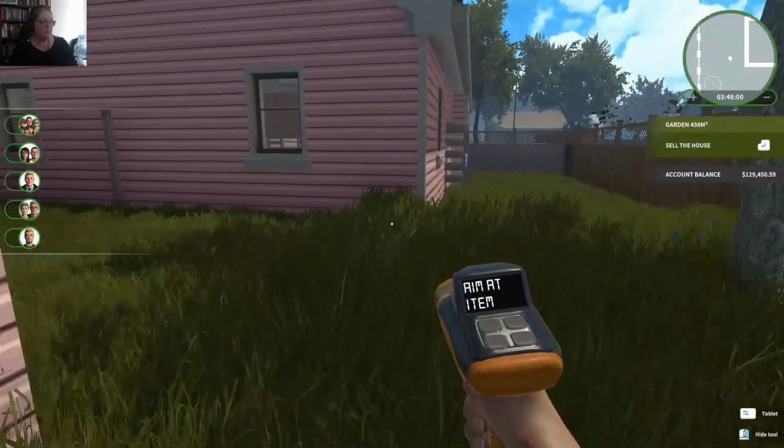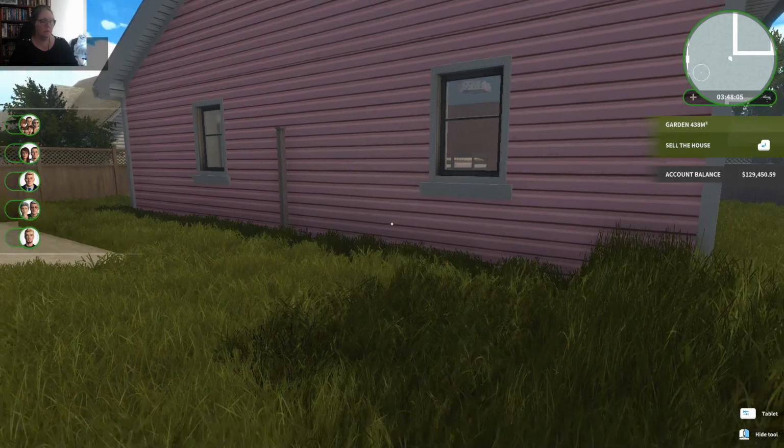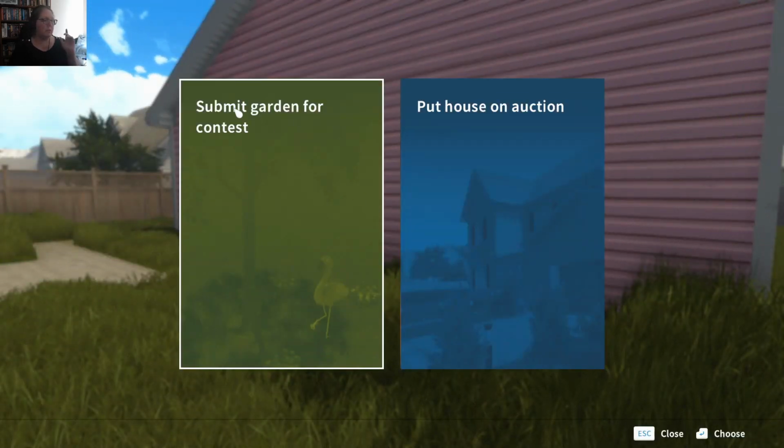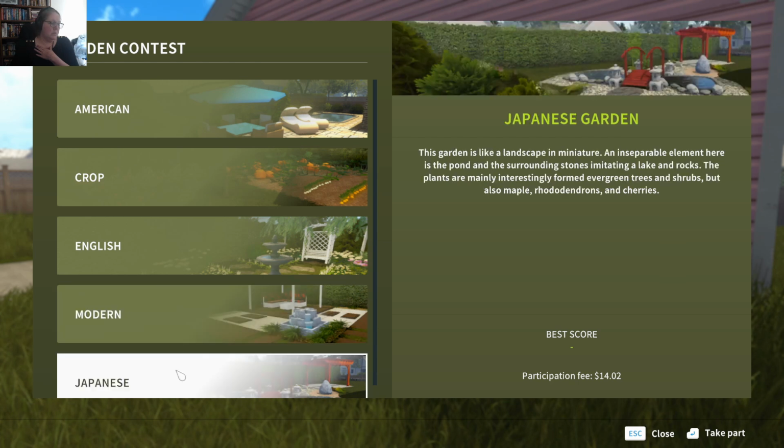Alright, so the whole place needs a good mow. If we go for a garden contest and we go for English garden, it's a loose, natural layout. Flower beds with blooming, colourful perennials and naturally shaped bushes are dominant. There's also no shortage of romantic corners with benches, sweet-smelling roses. The walls are usually overgrown with vines, and the walls and paths are made out of brick or stone. So if we did that, we would be recladding the houses with stone and putting in some brick or stone paths. We could do modern.